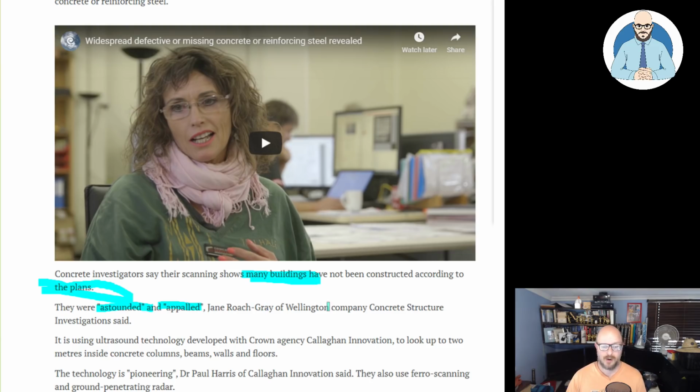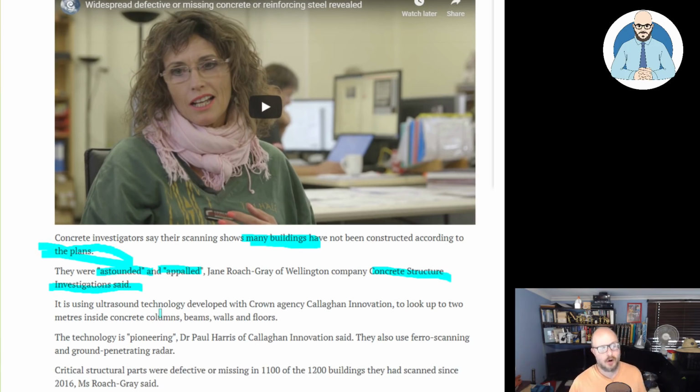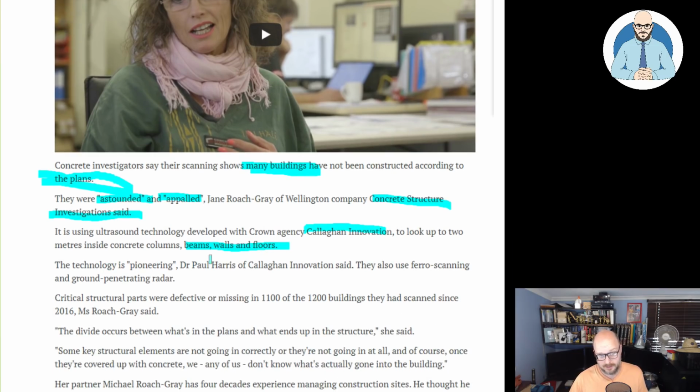Jane Roche Gray of Wellington company Concrete Structural Investigations said it is using ultrasound technology developed with Crown Agency Callaghan Innovation to look up to 2 meters inside concrete columns, beams, walls and floors. "The technology is pioneering," Dr. Paul Harris of Callaghan Innovation said. "They use ferro scanning and ground penetrating radar. Critical structural parts were defective or missing in 1,100 of 1,200 buildings they had scanned since 2016."